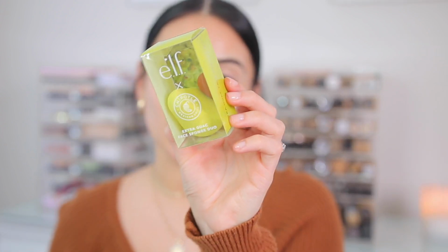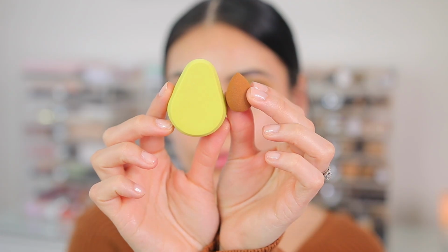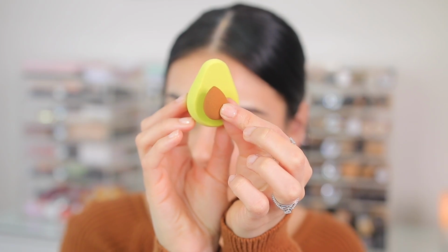And then we have the Extra Guac Face Sponge Duo. This is actually so adorable, you guys. So you get two sponges that are basically supposed to mimic an avocado, with the actual avocado and then the avocado pit. That's why you have the little mini brown one, which is adorable. I'm actually a really big fan of e.l.f. sponges. I think they make some of the best ones. They're very squishy, very soft. They're under $10, and they're some of my favorite sponges ever. I use them all the time.